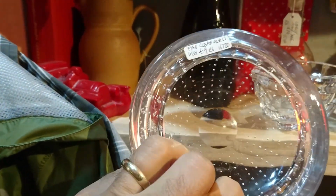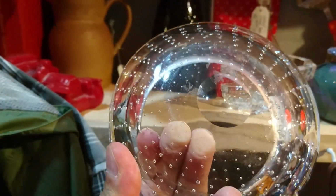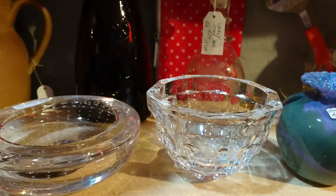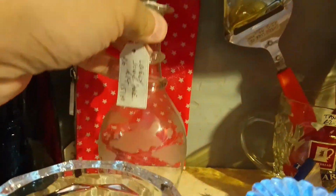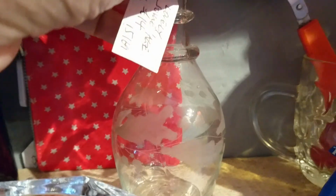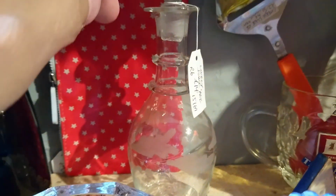It looks like Whitefriars. I think that's a Whitefriars control bubble. It might not be because these bubbles look really small, but it might be. Little Continental soda glass. It's probably Northern Continental because it's got oak leaves on it and acorns. That'll be probably 1830s, 1840s. Yeah, I don't know who that's by.